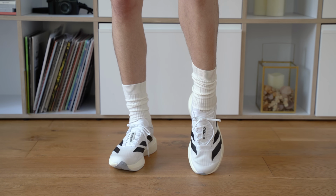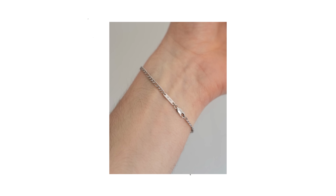I do have some more clothing coming up, but I want to talk about some accessories next, and I have to talk about my new bracelet from Tom Wood. I was on the hunt for a new bracelet that I could wear every day with everything for the longest time, because I'm so picky about everything. But I finally found one.